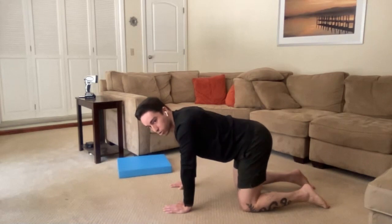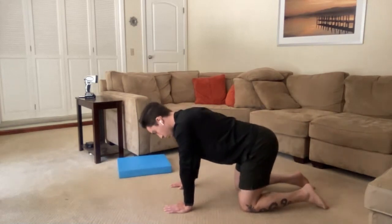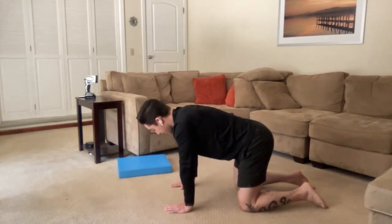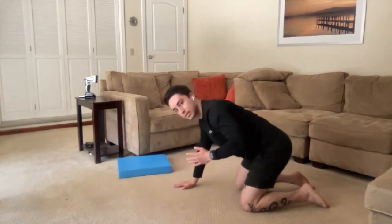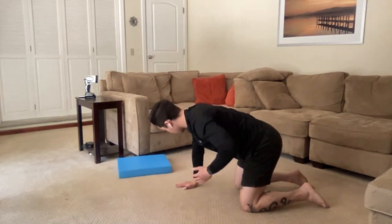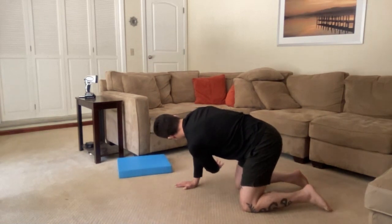All right, we can relax those shoulders. We're going to stay in this quadruped position, though, for the next one. So what we're going to do here, guys, is open up that middle part of our spine with some twisting. So let's start with our left hand. Right hand's going to stay where it's at under that right shoulder. We're going to take our left hand, reach through the gap between our right arm and right knee.